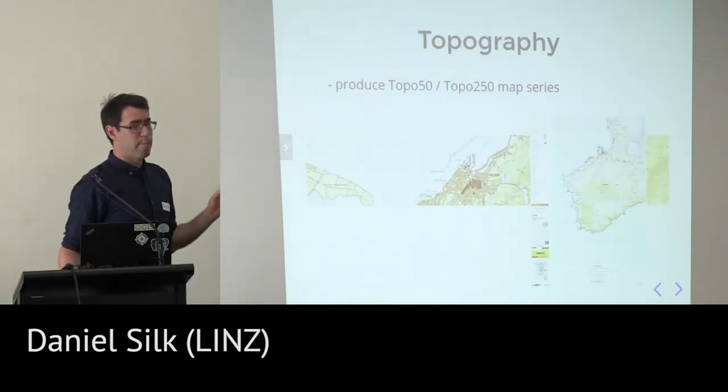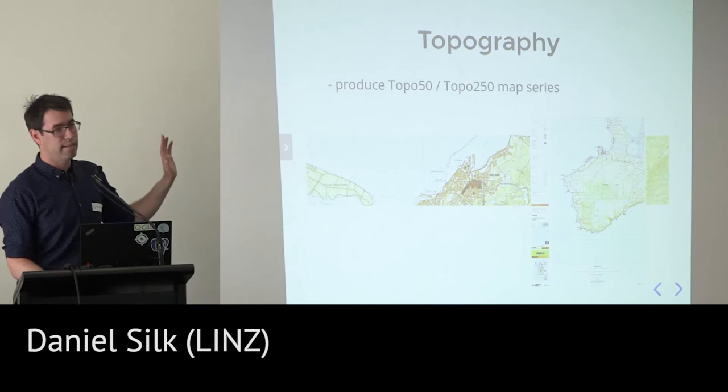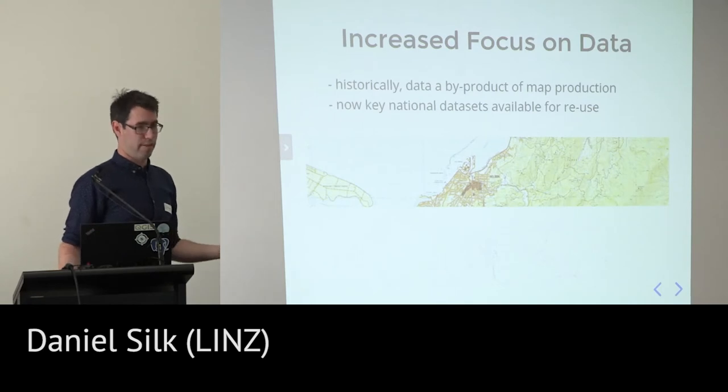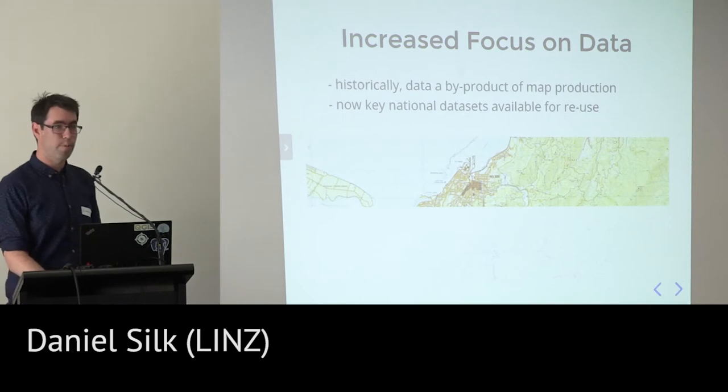So in the topographic team at LINZ, our main function historically has been producing a couple of map series. And they get printed as paper maps, and they get delivered as digital files as well. So we have a Topo 50K series covering the whole of New Zealand and a 250K series. But we now have an increased focus on the data that's used to create those maps. Historically, it was a byproduct.